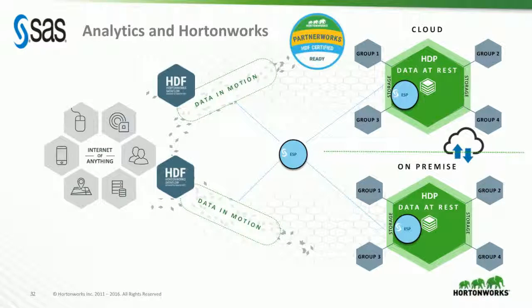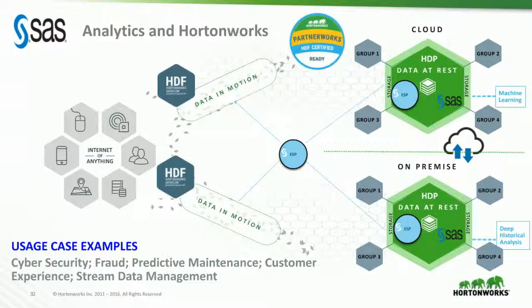So anywhere you're running a NiFi workflow, or whenever you're building one through the UI, you can easily drag and drop that into your NiFi workflow to allow for CEP, complex event processing, at the edge. So we're providing edge analytics. The other examples of usage cases that we're solving include not only this integration, but also the integration of SAS within HDP, whether it be cloud or on-prem. We're utilizing machine learning, and deep historic analytics from SAS, world-class analytics, to solve cybersecurity, fraud, preventative maintenance, customer experience, and stream data management. So we're very excited about the processors that SAS has built, and they became available in August of this year with ESP 4.1.